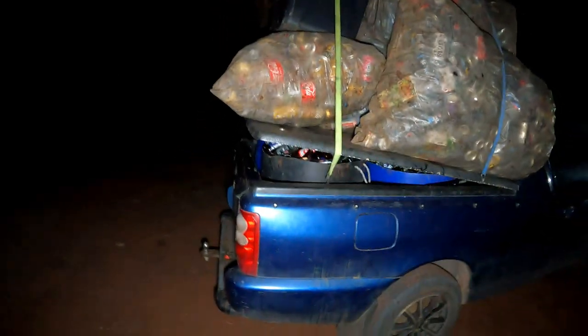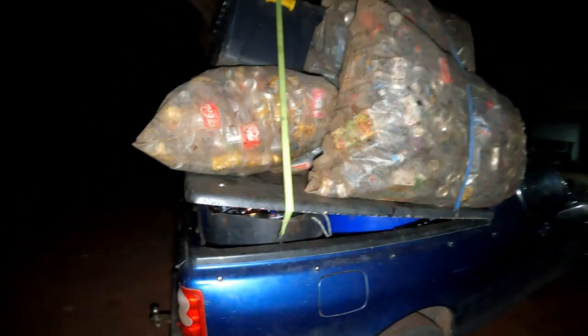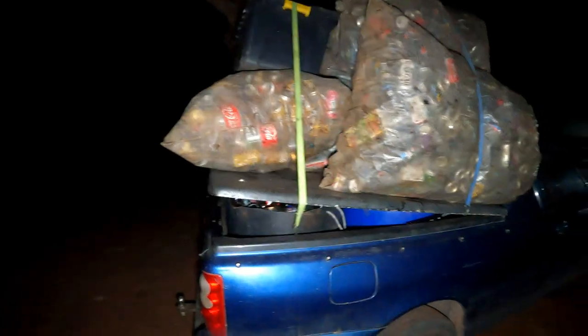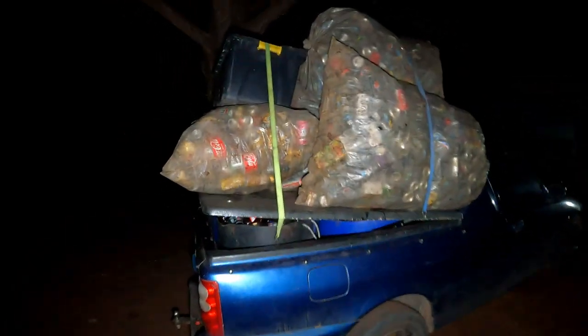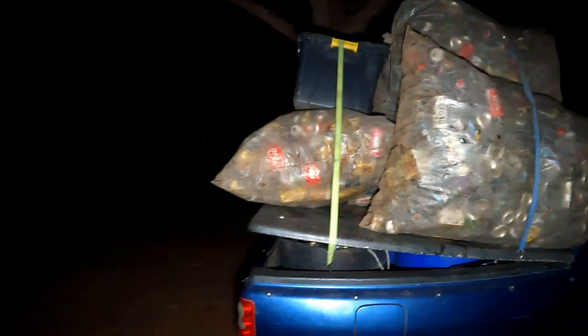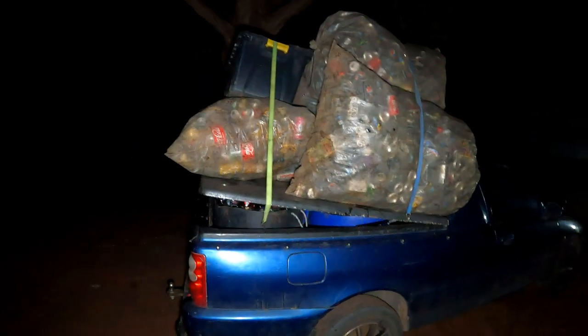You might remember last week the little doggy that we had. He's got to go back to hospital now. Not the dog, the old fella that's with us. So I'm recycling this for him at the moment, trying to raise a few funds so he can pay his bills and stuff like that.